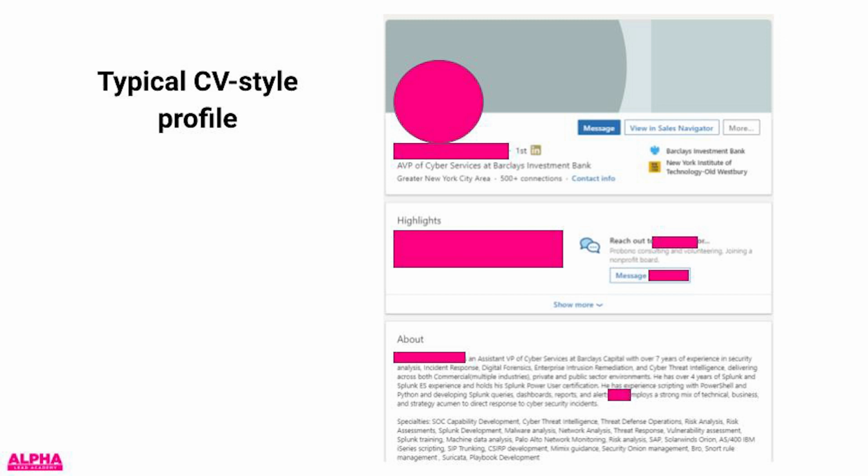First, this person you can see on the top, they are mentioning their job title, AVP of Cyber Services. This is, of course, something we will not do. We will not mention our job title. We will be listing what we do for our clients. But then when you look at the About section, first of all, this person writes about themselves in the third person, and they write, blah, blah, is an assistant VP of Cyber Services with over 10 years of experience in security, and all these kinds of buzzwords, delivering across both commercial, private, and public sector environments. He has over 4 years of Splunk experience and holds Splunk certification and so on. So this is the typical CV style profile that we want to avoid.